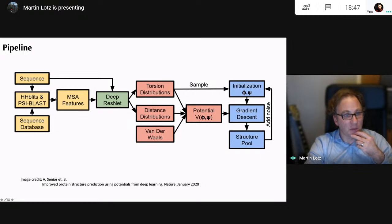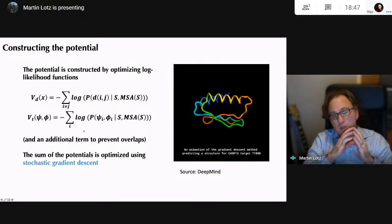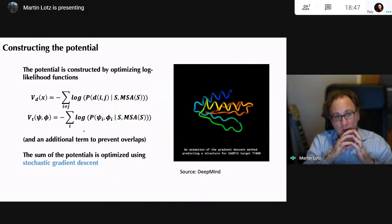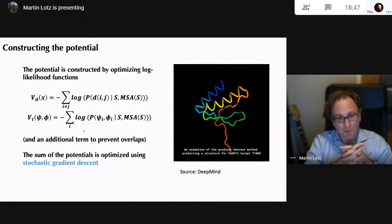And here's the step where the residual neural network comes into play. You don't need to worry about these. These are algorithms for multiple sequence alignment that generate certain features that get fed into the network, and it determines as output the torsion distributions and the distance distributions. Okay, so once you have these probabilities, you can form the potentials in this way. You can form a potential for the location simply by taking the sum, essentially a log likelihood function, the sum of the log probabilities that have been determined.